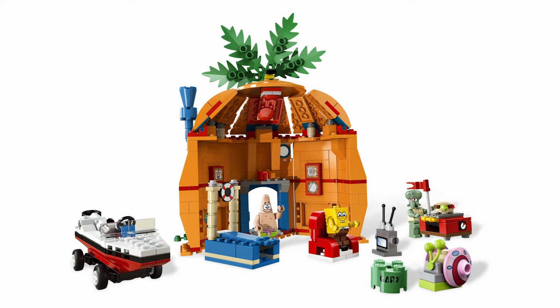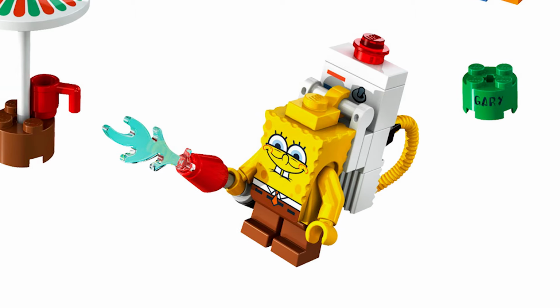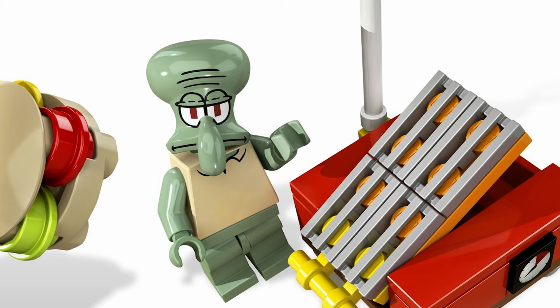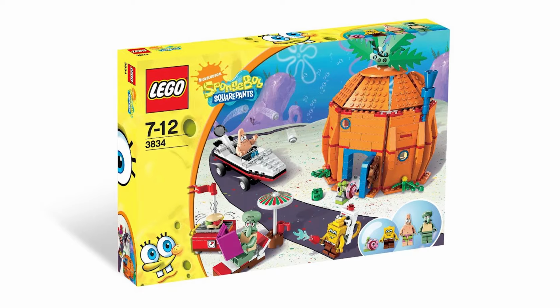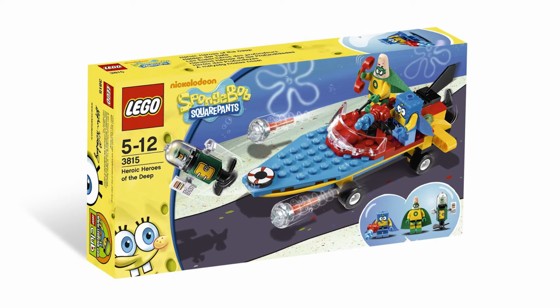That being said, the set was pretty cool, with a reference to one of the first ever episodes of SpongeBob featuring the reef blower. Additionally, we also got a brand new molded head for Squidward, which was much needed. It's still a good design, but it had to be at the bottom of this list for all those reasons I just mentioned. Number 9, 3815 Heroic Heroes of the Deep.